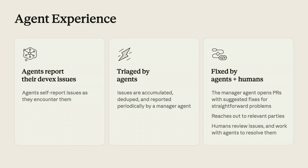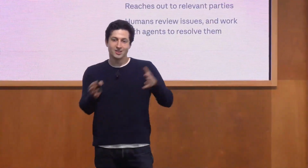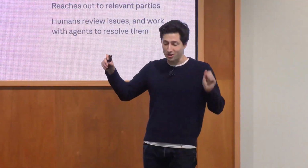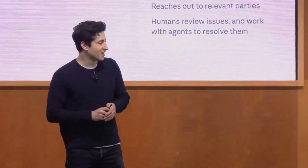The way that our system works is agents go about their business, and they are told to report issues as they come up. It's really just like what we do with the pattern I was just describing for humans, where if you see something wrong, say something, report it, and try to work on a fix. All those reports are accumulated in a system of record. It's really, again, very similar to how human systems work.